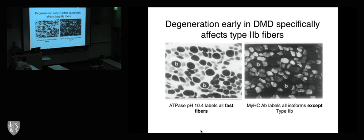So is there any difference in fiber type distribution in Duchenne patients? The work from Helen Blau's lab at the end of the 80s showed that, yes, in fact, if we look at Duchenne patients, we do see differences in fiber type composition. Here's a stain that's labeling all the fast fibers black. And you can see, marked in B, these large, dark labeled fibers, which are hypercontracted and degenerating fibers.